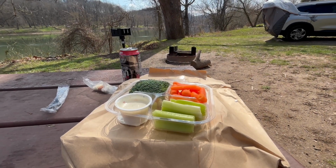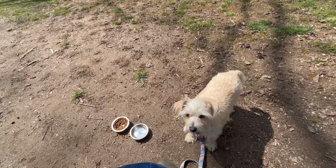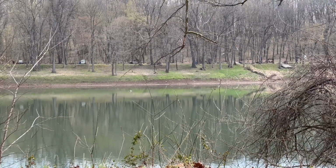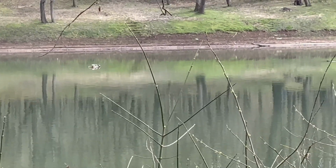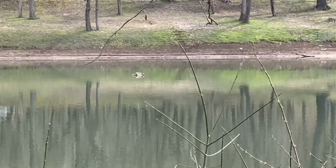I'm on a healthy kick today. No hot fries. Y'all, Sky loves her some carrots. Y'all, I'm sitting here eating lunch and I'm trying to figure out, what is that? As long as it stays over there, I'm good. But I know you can't see it too well, but it looks scary. What is that? Anaconda?